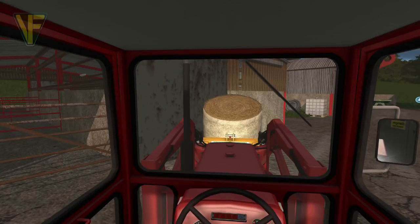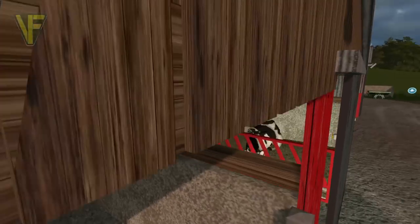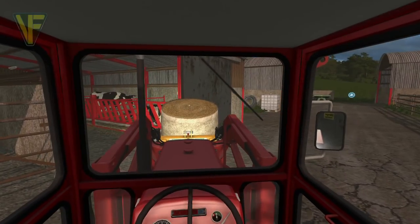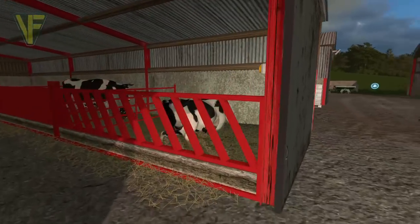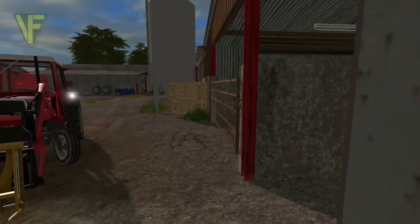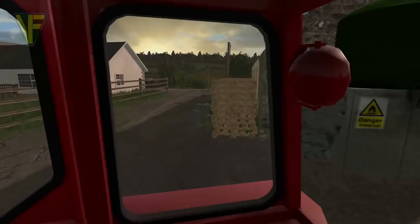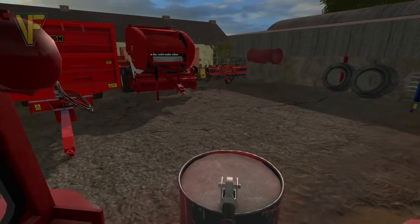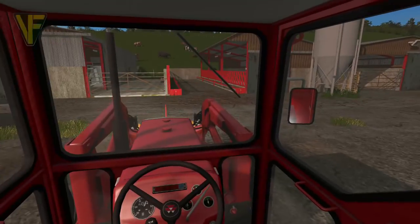Alright, this goes into here. There we go. That's given the cows some bedding. Right. And that actually is us done with the Massey. So we'll just stick the Massey here for now.